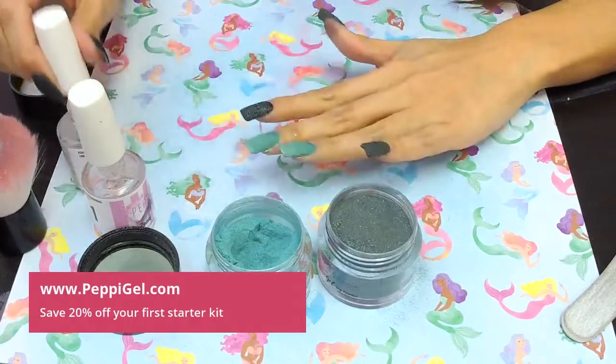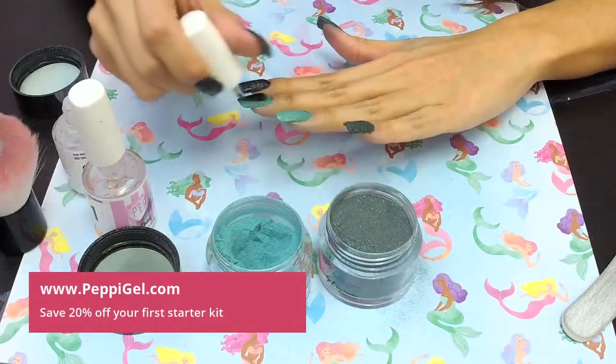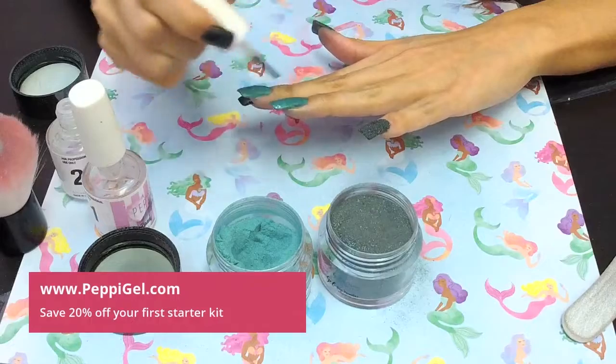Alright, we're going to go ahead and set our Peppi because I'm done with my dip. It's literally that simple. It's easy. And then I'm going to show you how to trim your nails with your full Peppi on.